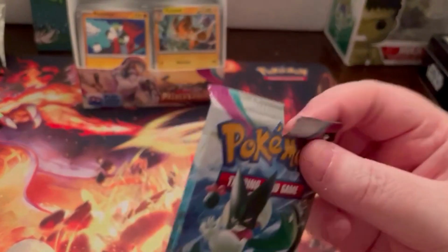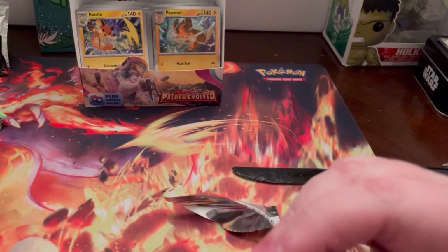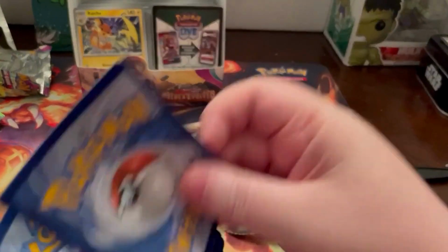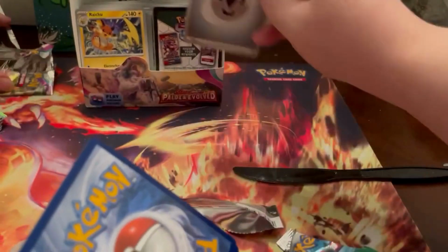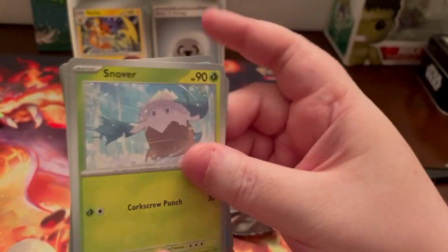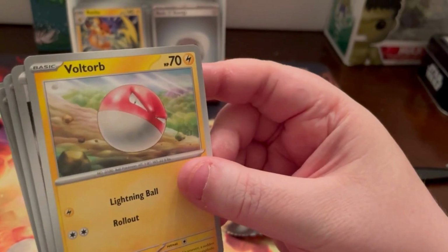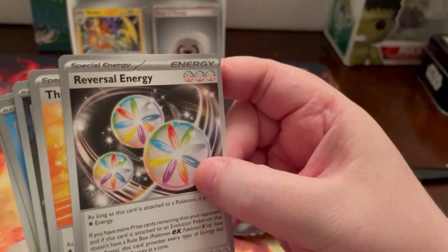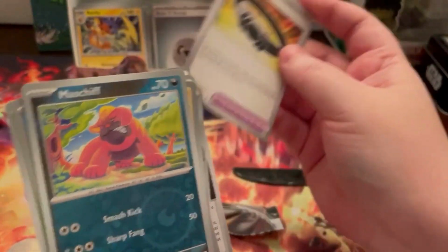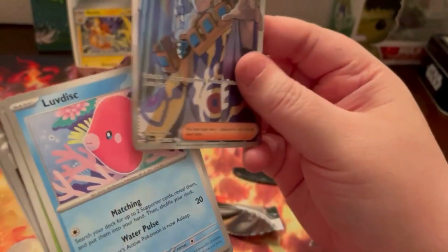Okay, another of this cat guy. Speaking of, where is our cat guy? No nose. That's what he wants. He's a cat. As you know, code card. Gray energy. All right, Lovedisc, Snover, Fletchling, Voltorb, ooh, Reversal Energy, Therapeutic Energy, Choice Belt, this is a pile of nonsense. Mastiff, Reverse Hollow Shinx, oh no!